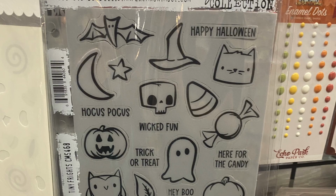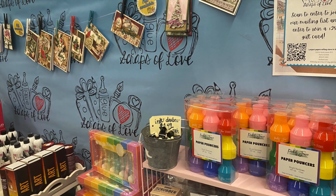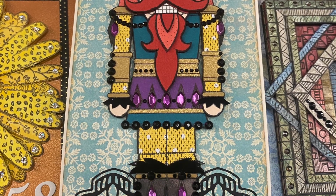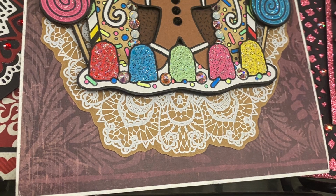Come along with me today to the Stamp and Scrapbook Expo that was hosted in Mesa, Arizona. They have some amazing new products as well as so many amazing projects that were displayed for some great inspiration. I also met up with fellow YouTubers Maka from Maka's Home and Amanda from Hey Amanda 101. I will link their channels down below.